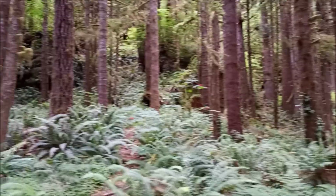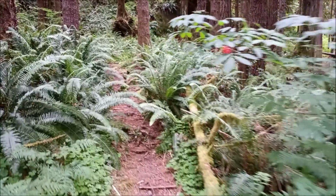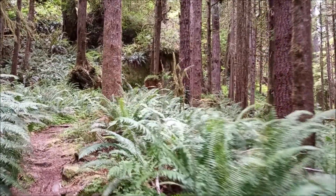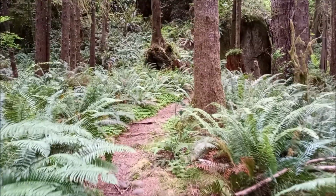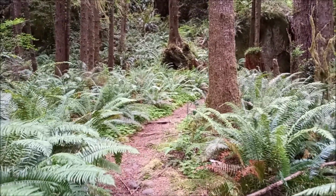Wow. This is cool. I like this. We need to be talking in case there's bears, so the bears will avoid us. Yeah. Watch your step, though. Are these clover? Yeah. Wow, everything's big in the rainforest. Look, there's some up here.